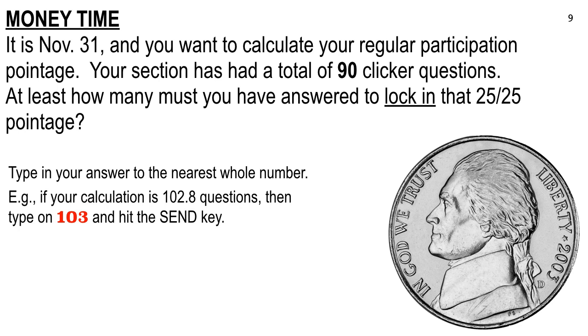Seconds starting right now. Ten, nine, eight, seven, six, five, four, three, two, one, zero.